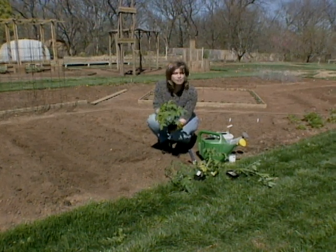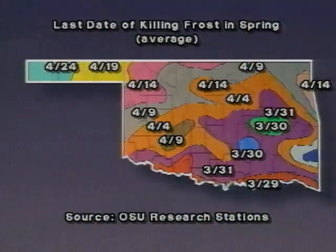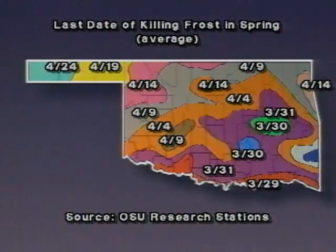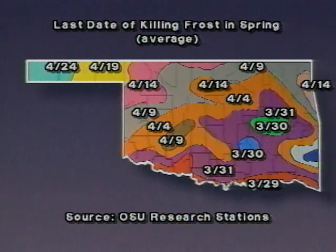Now, if you live in the south part of the state, around April 15th is a good time to set those out. However, if you live in the north to northwest part of the state, you're going to want to wait until the end of April or maybe even the 1st of May, because we're not totally out of the danger of frost yet, and these are all very sensitive plants to frost.